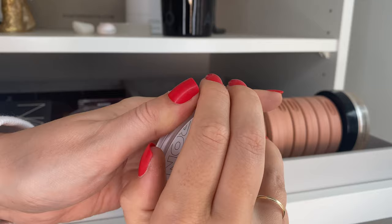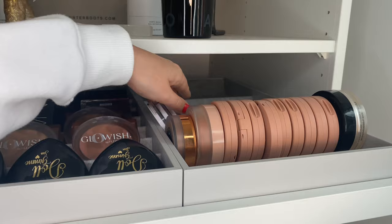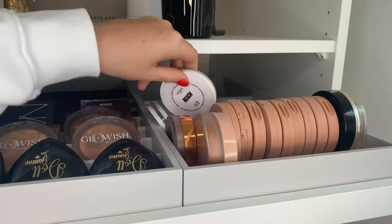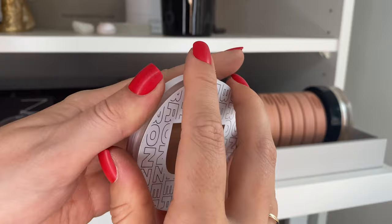Cinnamon. Chestnut. Gorgeous red tone. We've got Oak. We've got Beach, which is my shade. Lovely. It's actually a really beautiful bronzer. Donut, which is a shimmery one. And then Caramel, which is this one. So yeah, those are all my bronzers.